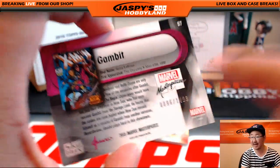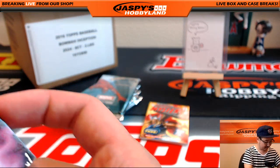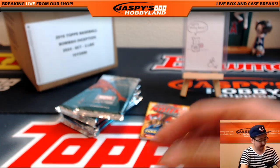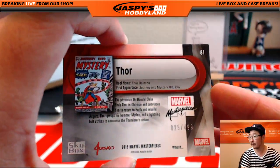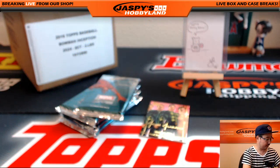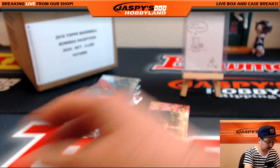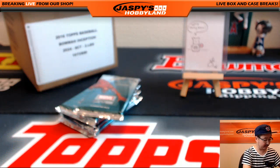96 out of 1499. Is he getting his own movie? I think so. I like Gambit. Fan of the Gambit. 25 out of 499, Thor. Joe Jusko, Gold Foil Signature Series.